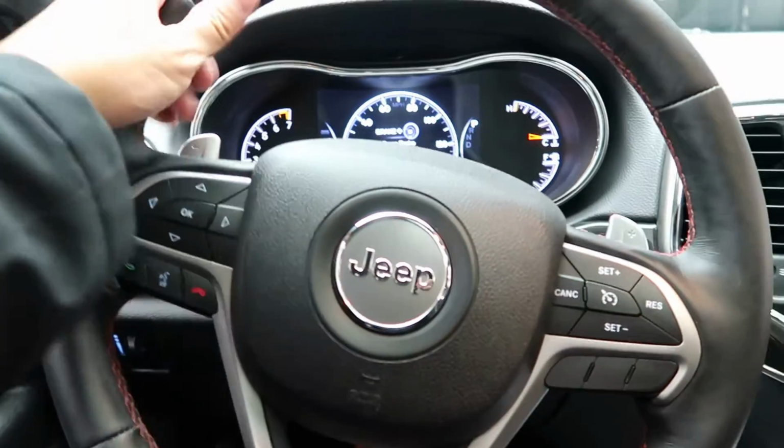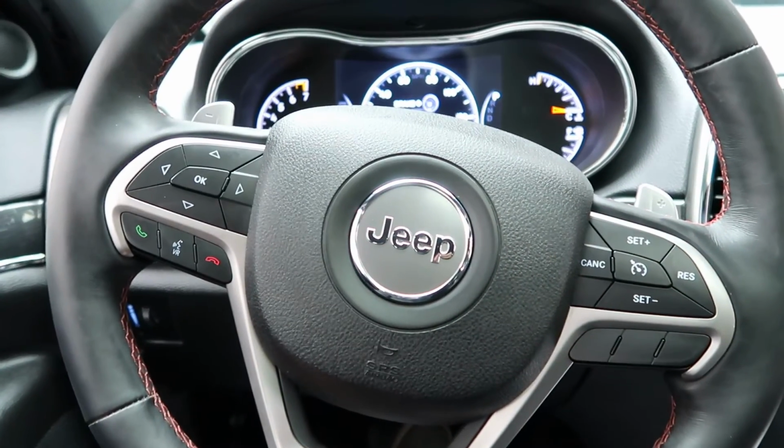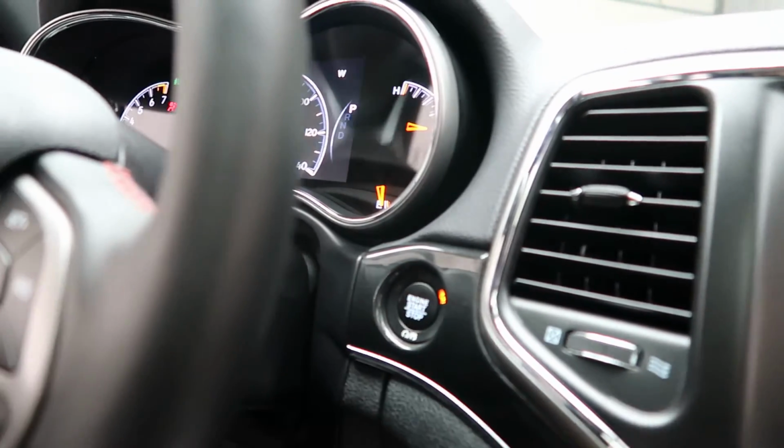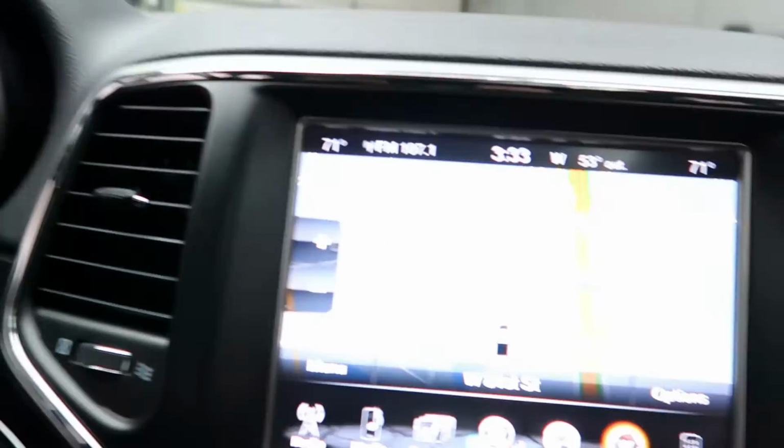Hopping in, we've got a nice leather steering wheel. Steering wheel controls with Bluetooth capabilities. Paddle shifters for extra performance. Push start ignition. Navigation.